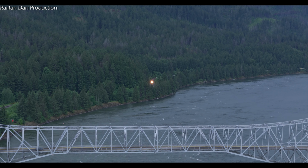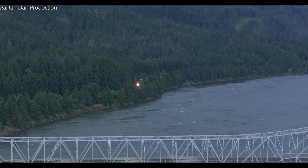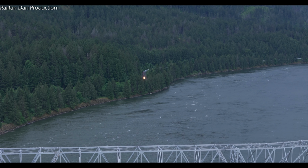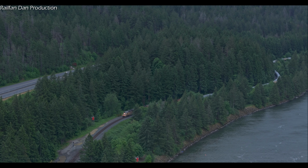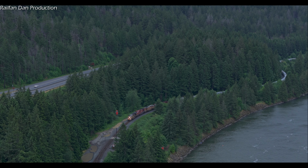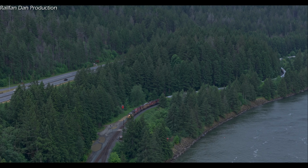The Light Through the Trees is our first train, an eastbound UP grain train. The Columbia River is the state line between Oregon and Washington. The Union Pacific Portland sub follows the river on the Oregon side to the south. The North Shore is Washington and also where the BNSF Fallbridge sub follows the river.